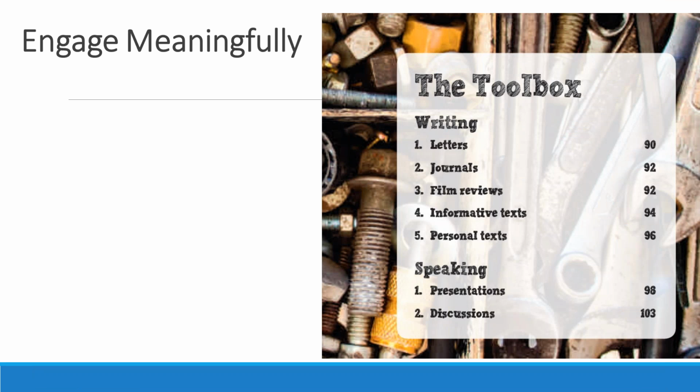And lastly, what I'd like to show you is something that we really are very proud of in our textbook, and it's called the toolbox.